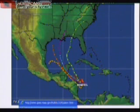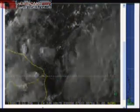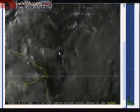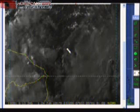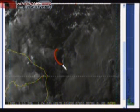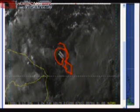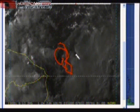Let's take a look at a close-up visible of this system, and there it is. We believe the center of circulation is right where my mouse pointer is, and now you see the clouds beginning to consolidate around the center. And again, that center we believe is right in here, right there. It's trying to organize itself, but it's kind of just stationary and maybe drifting around a little bit here and trying to get its act together. So this could very well drift a little further to the south before it finally starts making that northwest turn.